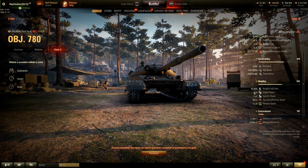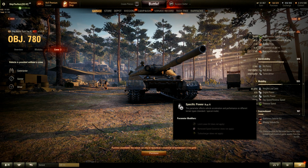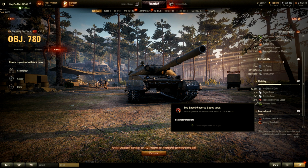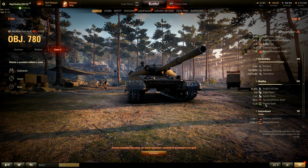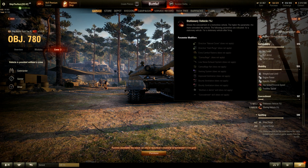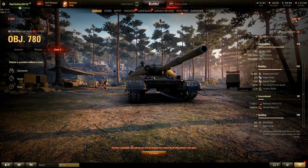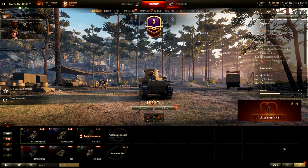Mobility is very interesting once again. 870 horsepower engine, 50-ton heavy vehicle, giving it 17.47 power to weight ratio. Very good. 50 top speed, very good. 15 reverse speed, very good. Hull rotation speed, meh, 31.29. Camo, moving on. Spotting, 400 stock view range. Okay, this is 780 with raw stats, stock stats.